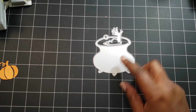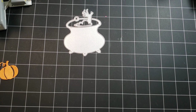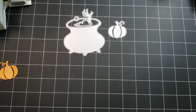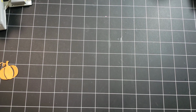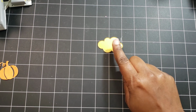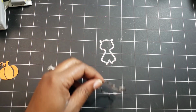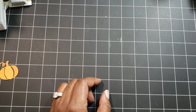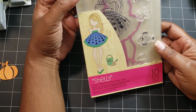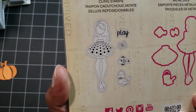So anyway, I'm going to share with you what I use. I use this cauldron. This is Peachy Cheap. I'm not sure if you can find it somewhere else, but I got it from Peachy Cheap, along with this pumpkin that I use. And then I use this Amy Tangerine cloud. They sell clouds all over the place. I have a cloud punch. You probably can just draw clouds. And then I use this kitty cat, and I got this cat from AliExpress a while back. And I use this stamp from Julie Nutting. It says Shelly. She looks like this, in case you're interested.